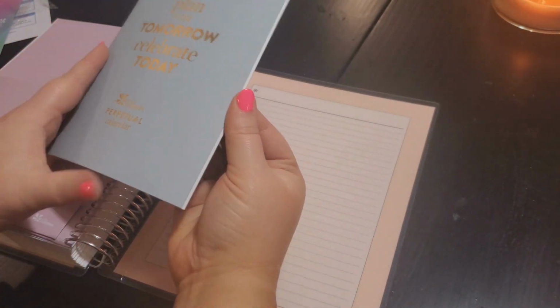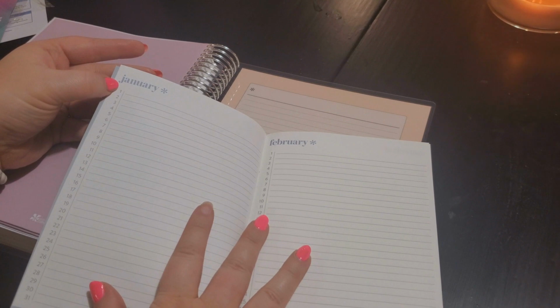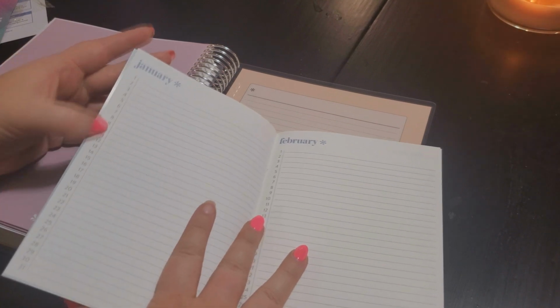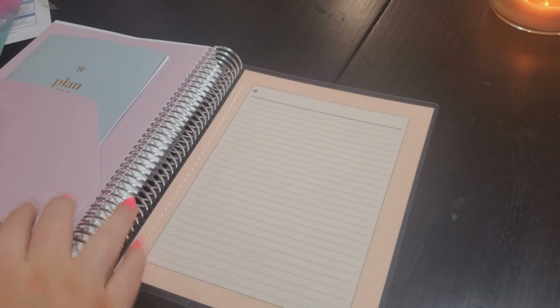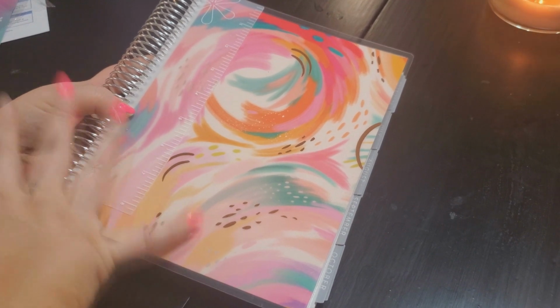the perpetual planner. So this is basically a little calendar that you can use year after year, because the way it's set up, it's not like a formatted calendar, so it doesn't have the days on it, so you can just fill it out once and then put it in your planner and carry it over year to year. I have so many of these, I never use them, but it's nice to have them. And that is my planner for this year. I'm really excited to start using it, and I think this one's really, really cute.